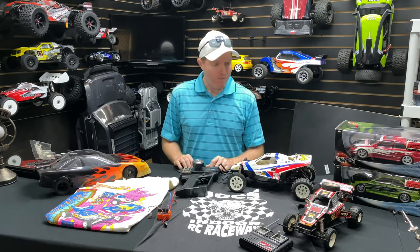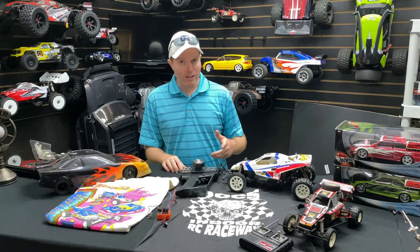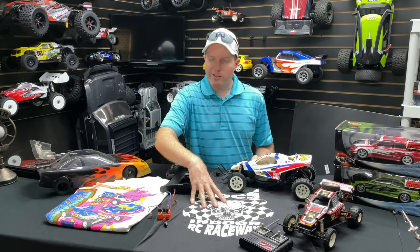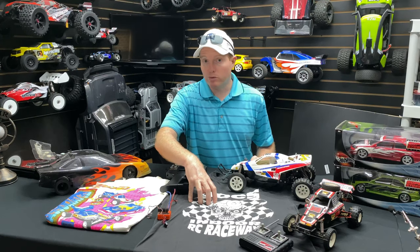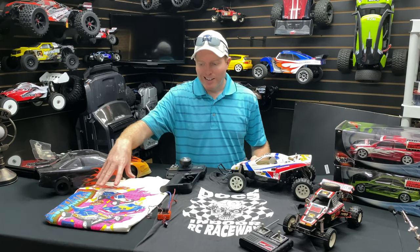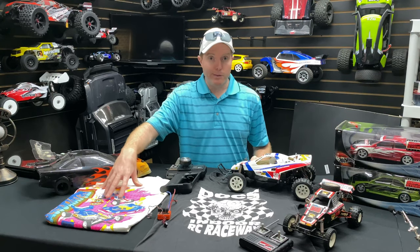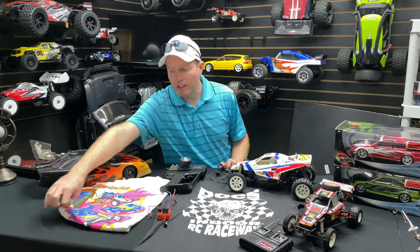Figure I was digging around through a plastic storage container, and I found some stuff. So this is my old race shirt that I used to wear, back probably right into sixth grade in middle school. I think I won this when I was... this is a Team Associated shirt. It says 1991 on it. I'm guessing I got it around 92 or maybe 91, somewhere right around in there.